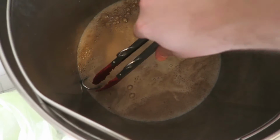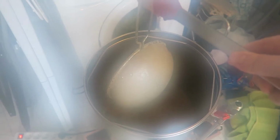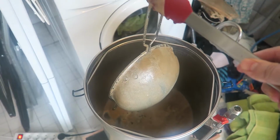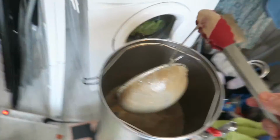As you can see, I've been experimenting with first wort strainering on this batch, so we'll see how that affects the flavor.